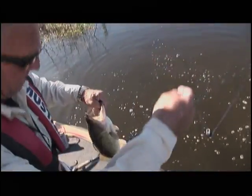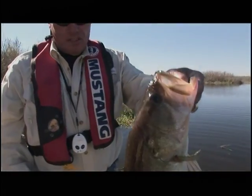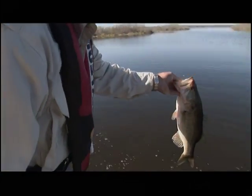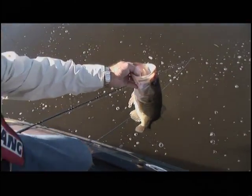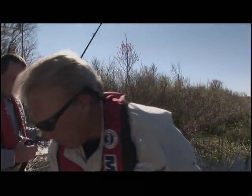Oh well, that's neat. Catch them flipping. You catch them all sizes, but basically you catch bigger fish flipping than probably any other way of fishing. And that's a good quality fish. He's not monstrous, but in the cold winter time, those 3 and 4 pound fish are awful inviting. Okay, let me get another crawl worm on.